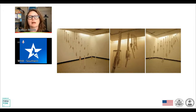And then this one, I love this piece. This is obviously banisters from a staircase that she took apart, and then she broke each of the banisters, but then she reconnected them using resin, kind of like captured this fracture of wood. It's a very stunning piece.